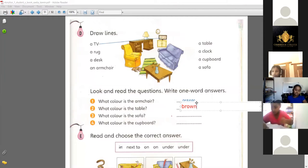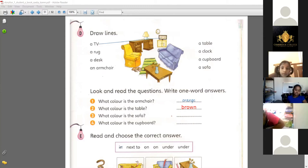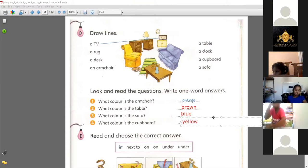Teacher, what color is cupboard? Cupboard is brown. Yes, table is brown. Yes, you can take cupboard as yellow. It's like yellow color. Light yellow color is there. What color is the sofa? It's blue color. And the last one is what color is the cupboard? It's yellow color. So you want to say brown, blue, and also yellow.